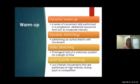Part of the dynamic warm-up is typically dynamic stretching, which is performing an active stretch with movement. So it's not just a standing quadricep stretch. It's maybe a butt kick or a high knee activity. And on the flip side of dynamic stretch is the static stretch. Typically you're not going to do a static stretch as part of the warm-up. The research has found that dynamic stretching is actually more effective at the onset of participation in sport or activity.